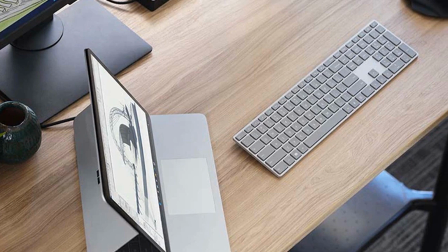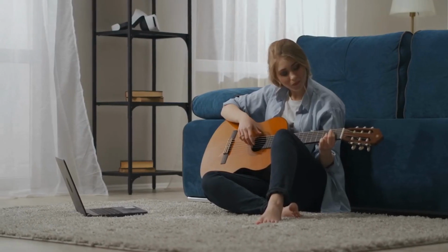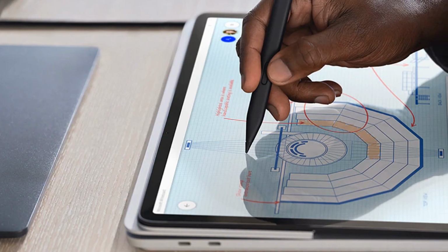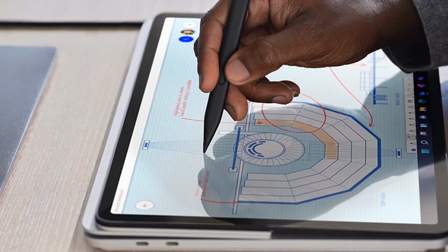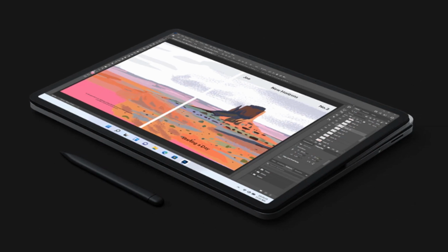On the bottom, there's some ventilation along the sides, just below that ridge around the edge. According to Microsoft, it's some of the best ventilation it's ever made in a laptop, which it'll need. That's the most powerful processor Microsoft's ever put in anything but the Surface Studio. The Surface Laptop Studio, however, finally supports Thunderbolt 4. That's one of the biggest breaths of fresh air it brings.